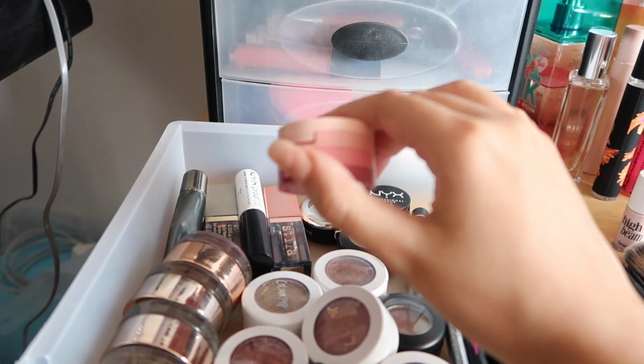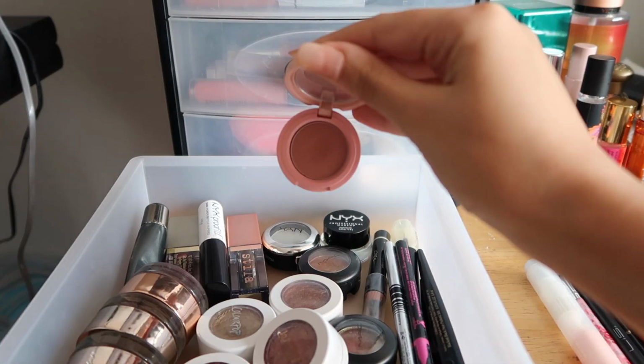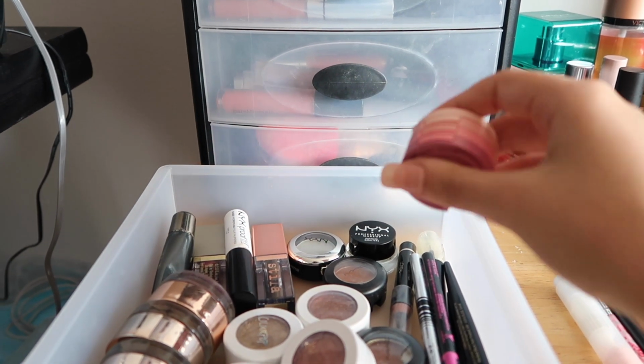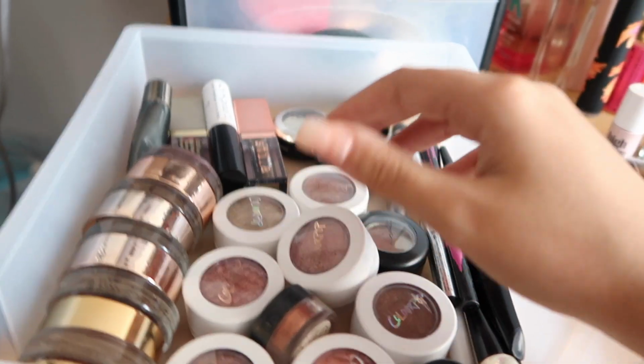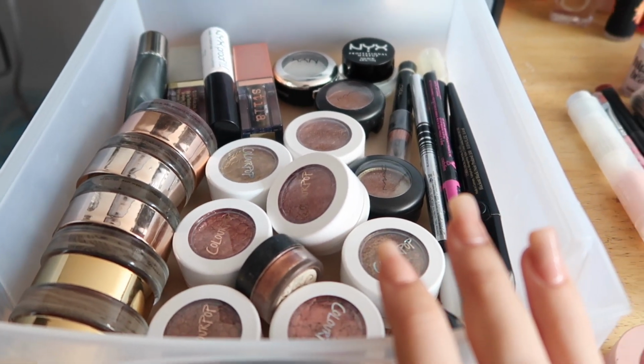This little Kaja Beauty eyeshadow trio, I love this. The first light pink shade that's in here is what I have all over my eyes today. I put it on the lid and the crease, and then just really quickly blended it out with a Morphe brush.